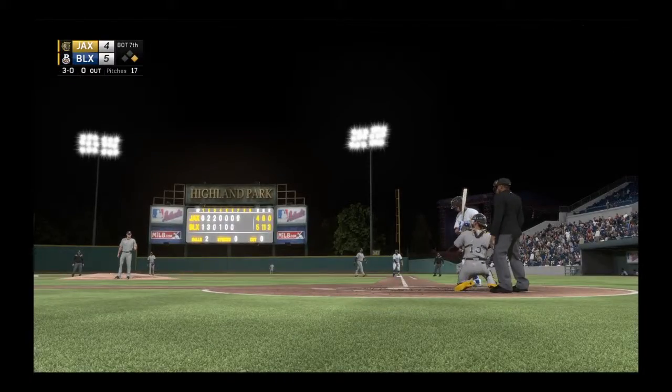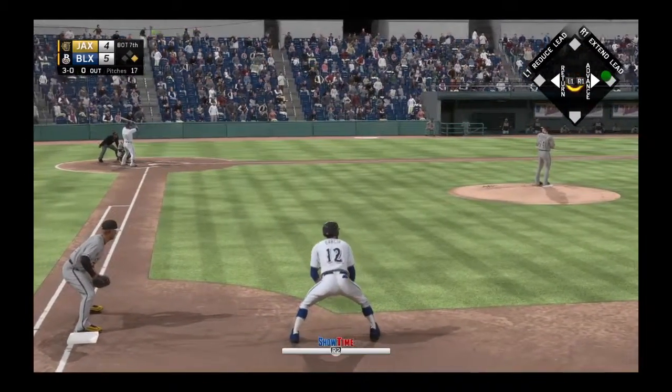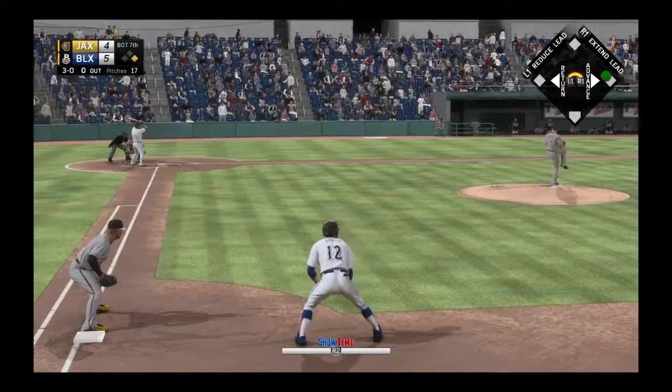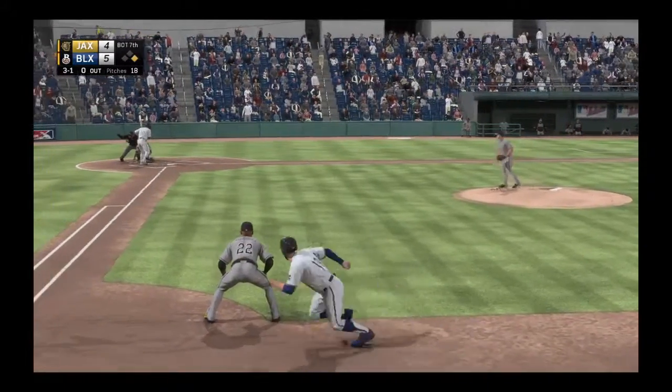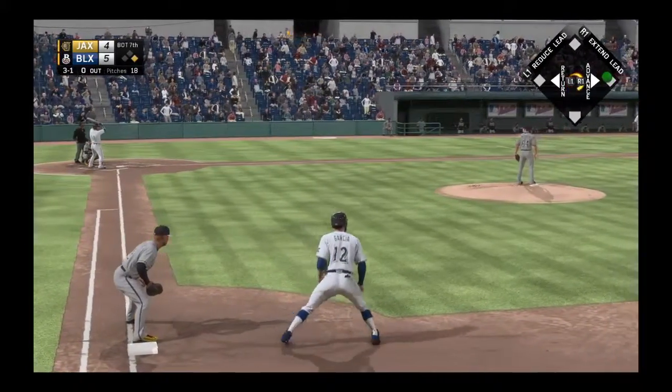3-0 now. Well, I think he got the pitch he was looking for right there, but not in the right location. So that's a great job of just holding up the swing. And a good comeback there. It's 3-1. A runner at first with no outs here.